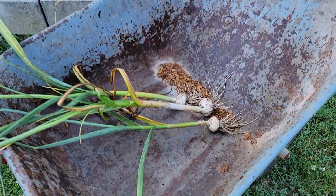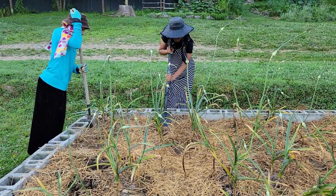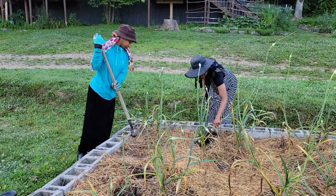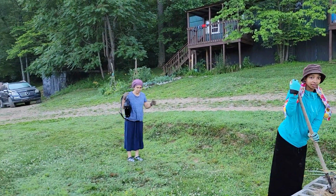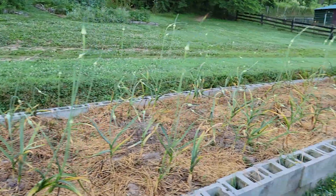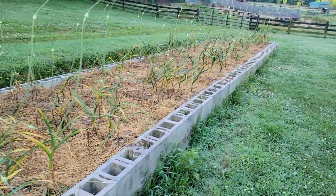Ooh, look at these bulbs. Can y'all smell it just yet? Not yet, I can't. I smell it when I get close. No, nobody smells it. But look at them bulbs right there. And we plant this garlic right here in the wintertime.